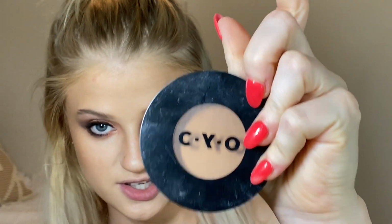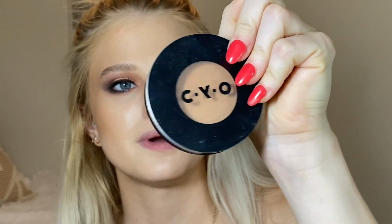I'm gonna go in with this, one of my favorite bronzers. It's the CYO Bronzing Powder When the Sun Don't Shine. And then I'm gonna just apply this where I did the Chanel one. They're both very similar colors. Now what I'm gonna do is contour a little bit. So I'll use the Kevyn Aucoin Sculpting Powder in the shade Light.